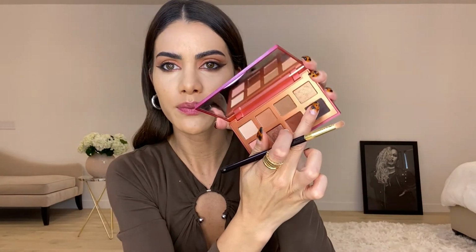Okay, so now the last step, what I'm going to do for this dramatic eye is I'm gonna use gold, but I'm gonna wet the brush. I'm using my beauty water to wet the brush. You can use water too. I'm gonna take this beautiful gold shadow here. So you can use it wet or dry, okay? I'm gonna use it wet just for a little bit more drama. I'm gonna apply it on the inner corner of this eye.